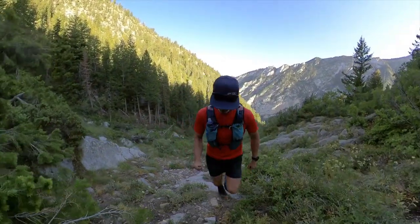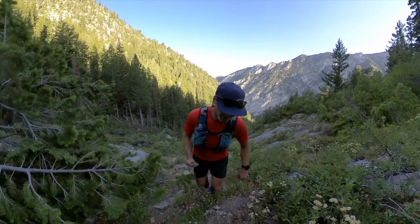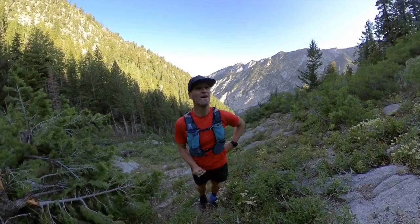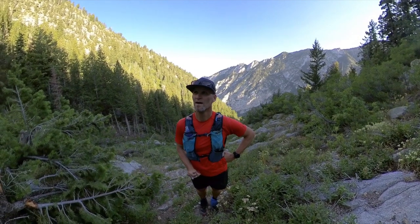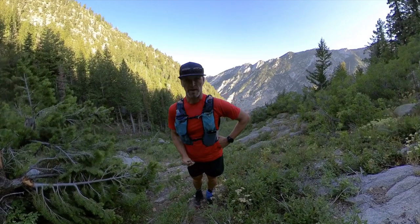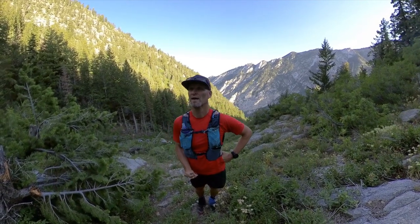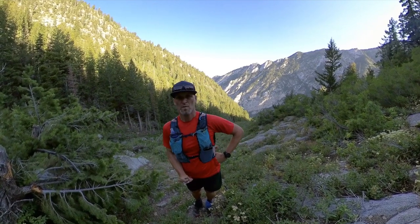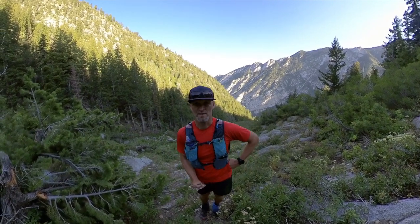Well, we're currently out of the worst of the bushwhack to this point. Who knows how long it'll last. We're heading up towards, you know, I'll say I don't know where we're going. We're going up towards North Thunder Mountain. It's really far away. We've gone a little over a half mile since leaving the Little Cottonwood Canyon Trail.